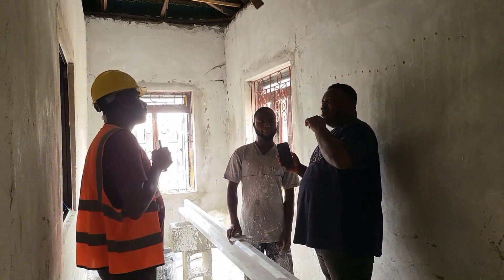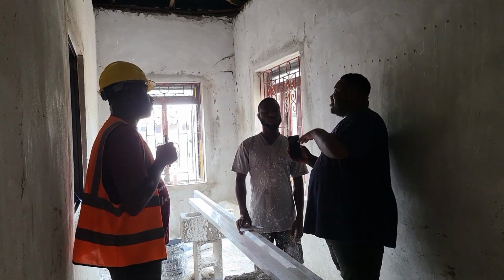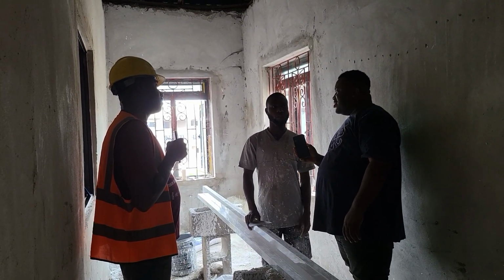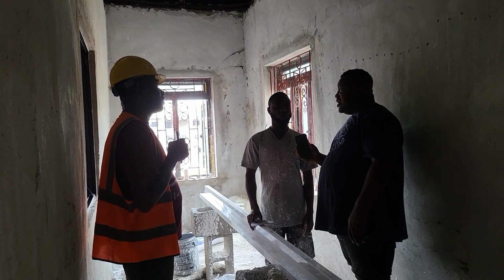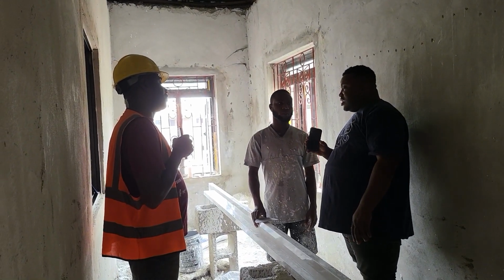Okay, so how many rooms in total do we have in this house that you are going to move to POP? Like this entire house, how long do you think it will take you guys to finish it? Let's just say 3 weeks. Because there are over 20-something rooms here.